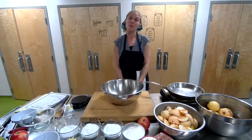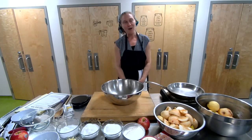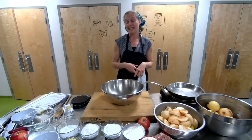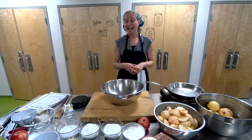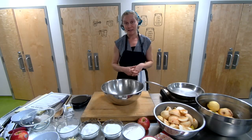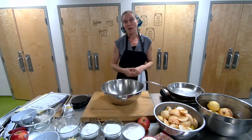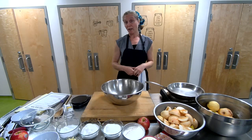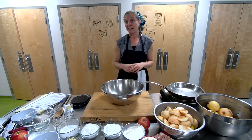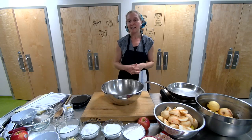I also thought it would be really fun at this time of year, when there are so many amazing apples out and about, to explore some slightly different apple desserts. Here in Vermont right now, it's peak apple season, and I think everyone's been out picking apples. We've got some wonderful orchards with really great heirloom varieties, and here at City Market, it's amazing right now the selection that's available downstairs.